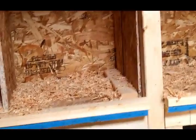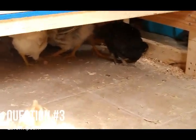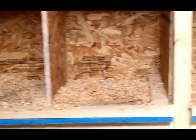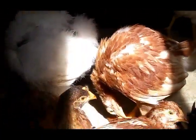Let's see. So I've asked about how to get them outside, and I've asked about the sleeping situation. I guess my other question would be, how often do you clean your coop? This is a lot of shavings in something this big, and how deep do you usually put the shavings? Are you just scattering them, or are you covering it like an inch thick? I'm trying to figure out what I'm supposed to be doing. I've watched and read lots of books, but they don't give me those specifics that I'm finding I want.